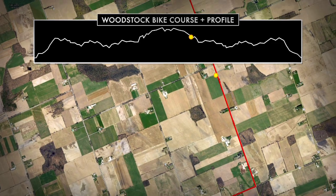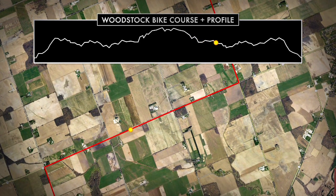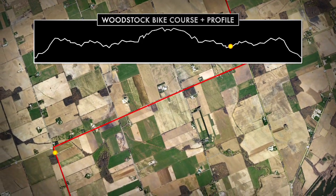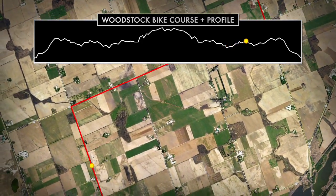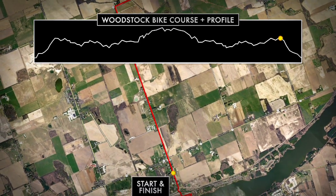And at the 8K mark, right where the course heads north again on Line 16, you'll hit some more rollers. After the turnaround, it's mostly downhill right back the way you came, with only 2 turns before returning to the conservation area.